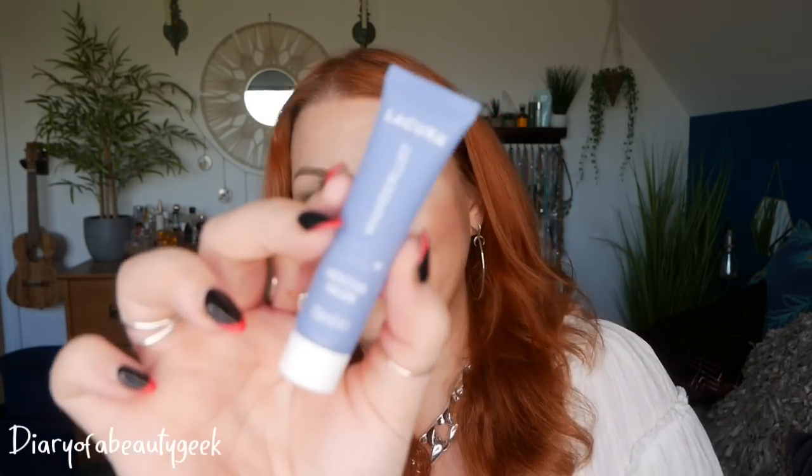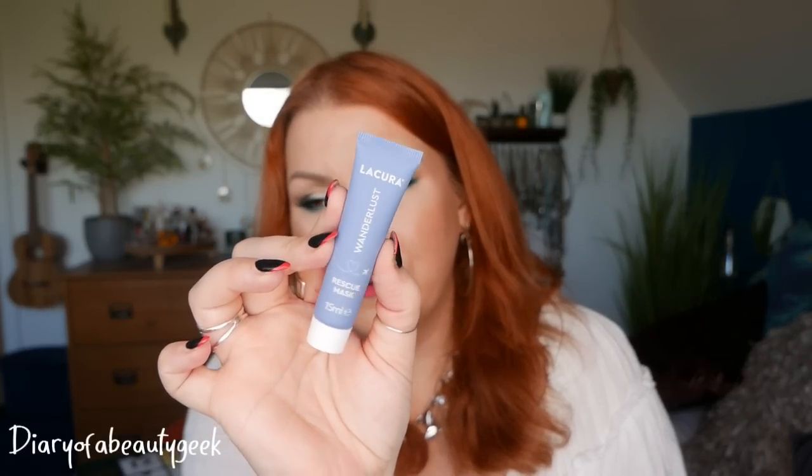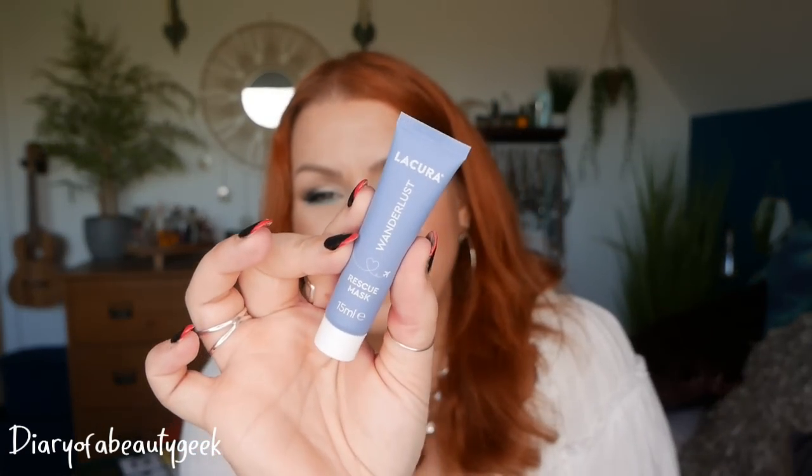Day number 18 at the top. And we've got a Wanderlust Rescue Mask. And there's 15 mils here. Is this to apply if you're on a plane or something? Apply a thin layer of our Lacura Rescue Mask onto cleansed dry skin. For best results, leave on for 10 to 15 minutes. No need to rinse. Massage in any residue. No, Wanderlust Rescue Mask. It's got a little aeroplane on there. So I'd imagine if you fly a lot, got dehydrated skin, that type of thing, that would be good.